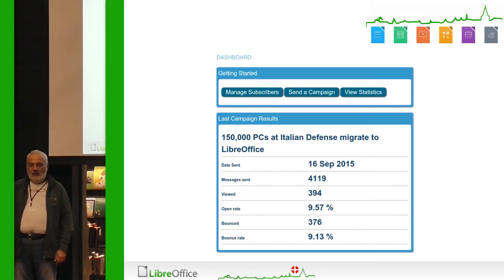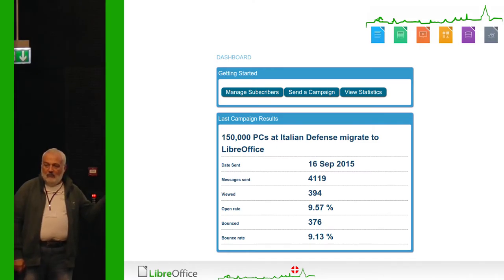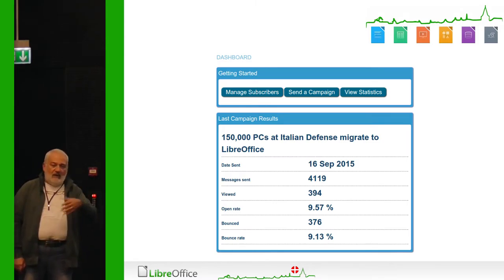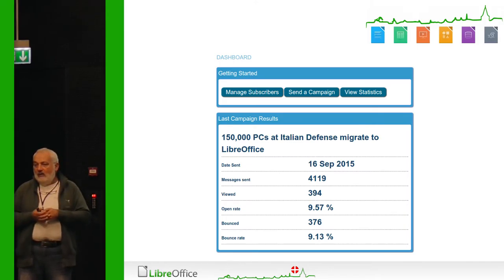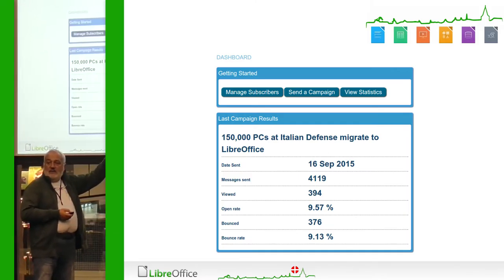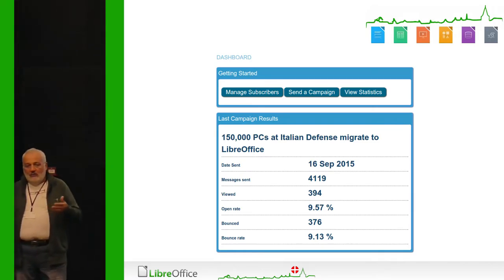Of course, and unfortunately, there are 376 bounces. Journalists are used to changing magazine, changing editor, changing publisher, and chasing them is an incredible problem. Every week I spend at least four hours correcting the addresses that bounce back, because they will never send you an email. Some guys send you an email that says, I'm changing my post, so please change the email from this to that, but not more than 5% do this. For the other 95%, you have to start looking on the internet to see where he is now and how the email has changed.